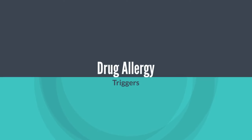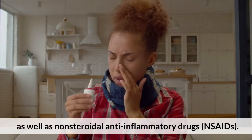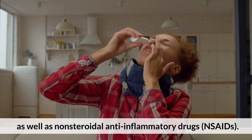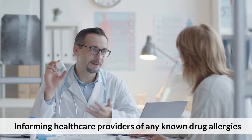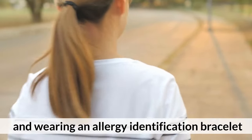7. Drug allergy. Triggers: commonly penicillin and other antibiotics, as well as non-steroidal anti-inflammatory drugs, NSAIDs. Symptoms: hives, facial swelling, wheezing, and anaphylaxis in severe cases. Management: informing healthcare providers of any known drug allergies and wearing an allergy identification bracelet.